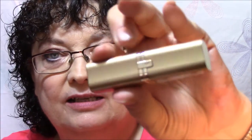And this here is also a Color Riche, but it comes in the package like this. And this is number 560 Saucy Mauve. I love this color. Very pretty color. And they have a smell to them. All right, on to the balms. But this is kind of my signature shade. I love mauves.